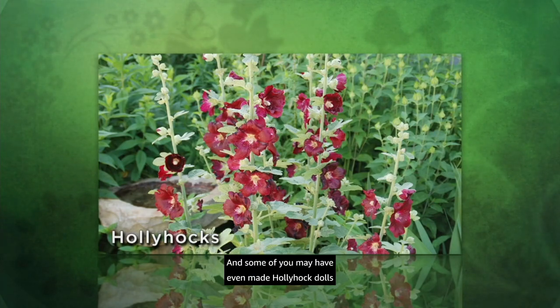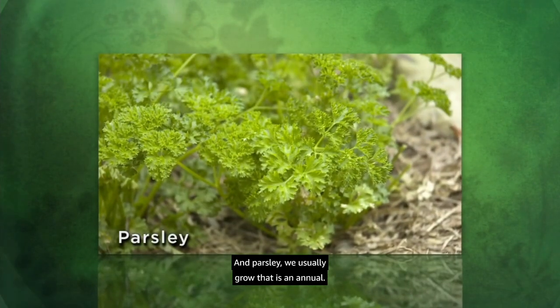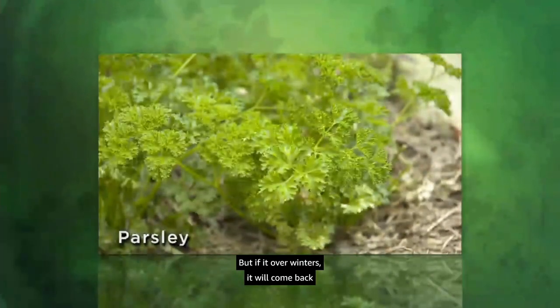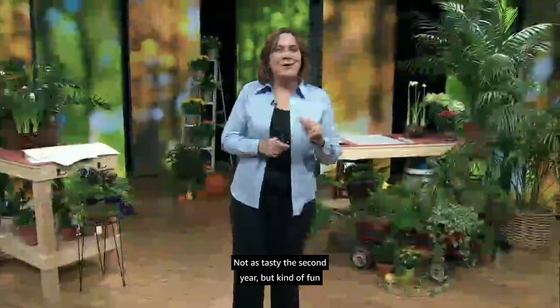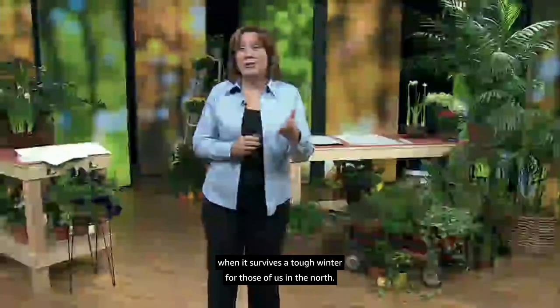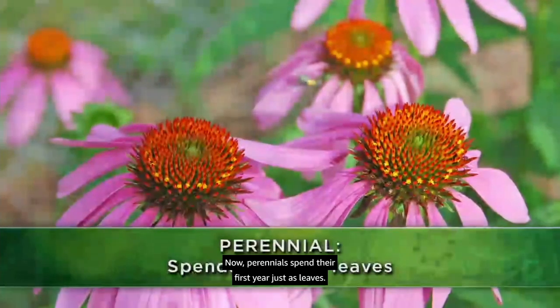And some of you may have even made hollyhock dolls from the flowers when you were young. And parsley? We usually grow that as an annual, but if it overwinters, it will come back and produce seeds and flowers. Flowers first and then seeds. Not as tasty the second year, but kind of fun when it survives a tough winter for those of us in the north.